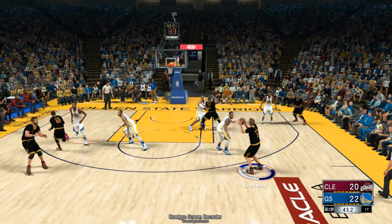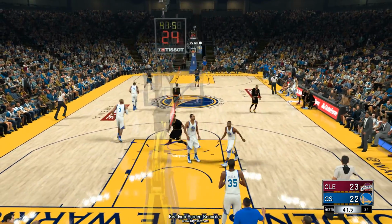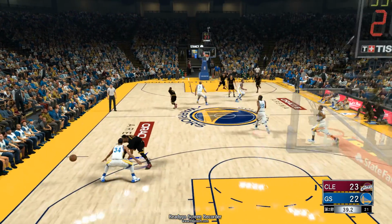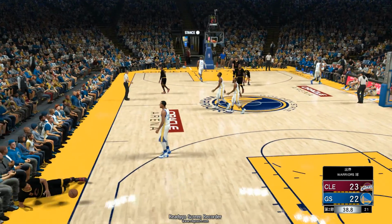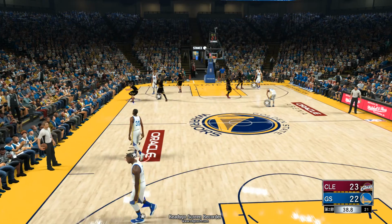Williams kicks to Dunleavy. Love, and another 3 for Cleveland. That's a dozen straight points coming off the triple. Poked away, and it's out of bounds. Last touch by Thompson. And some changes here for the Warriors.